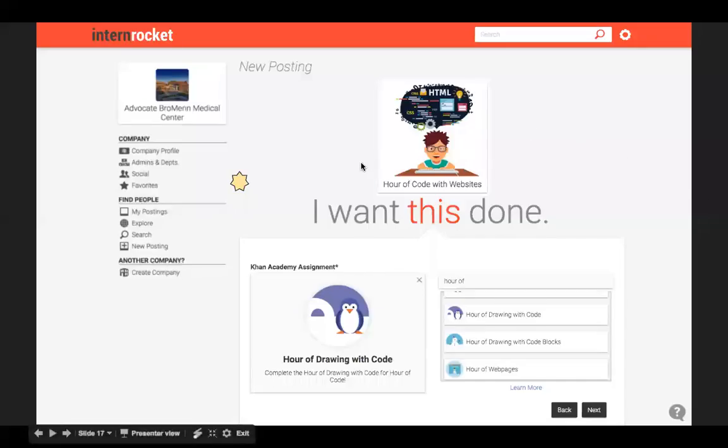Every time we go into InternRocket, when a company creates a posting, they say, I want this done. They fill out this really simple form. And in this particular one, they've said, we'd want to encourage students from a certain age and challenge them to do an hour of drawing with code.